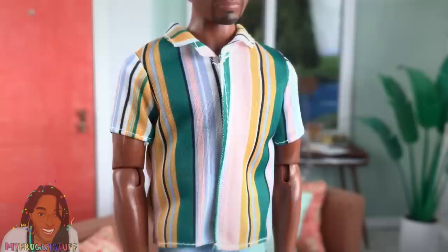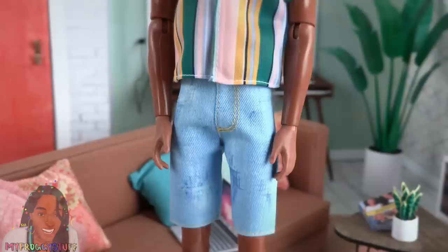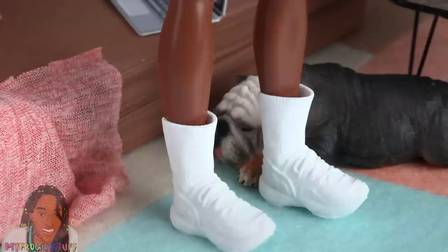Here is another popular outfit that I've been searching for. It's a striped shirt with a collar. It velcros in the front, faux denim jean shorts, and it comes with sneakers with sculpted socks. Not quite sure how I feel about those sculpted socks, and I would have liked to have seen the shirt a little longer.